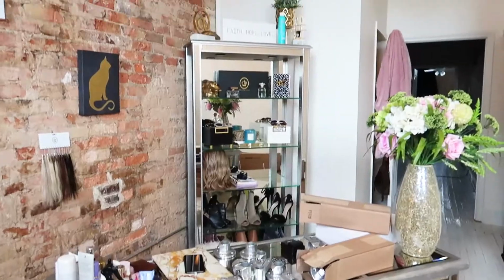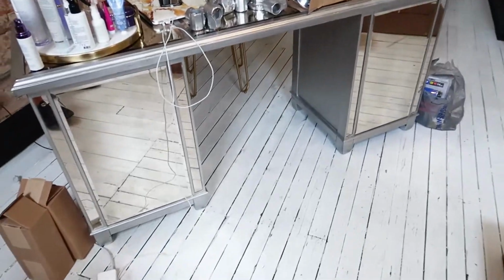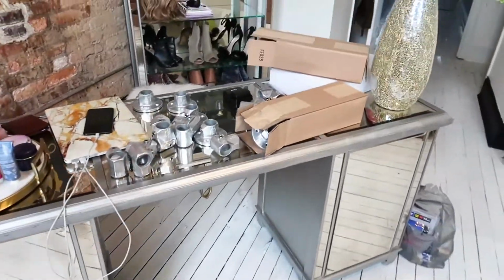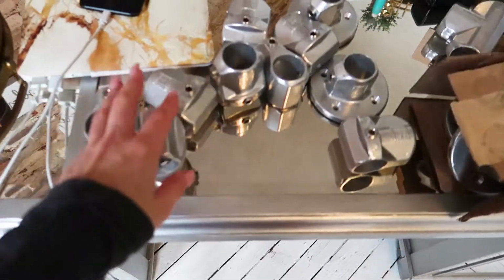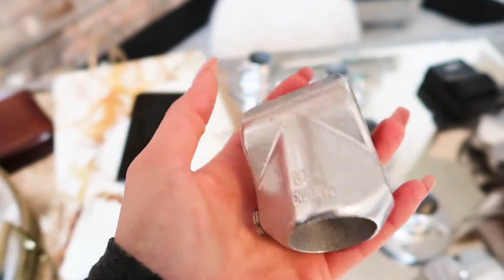So I have my two new pieces of furniture over here, and they really need to be cleaned because I've done my makeup on them and stuff, but this is just some of the stuff that we're going to be using to put it together. I cannot be more excited to be shooting this video today, and I hope you guys enjoy it.